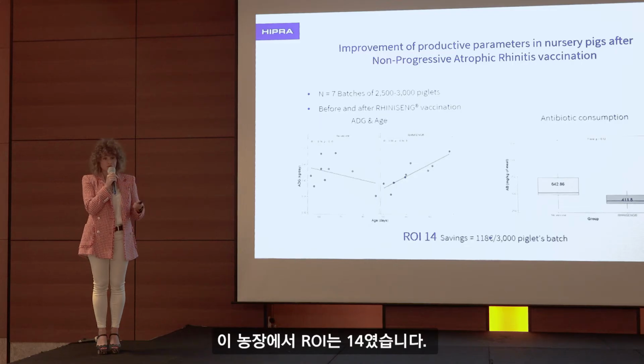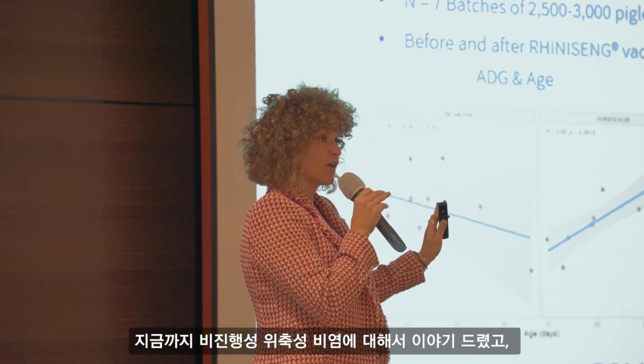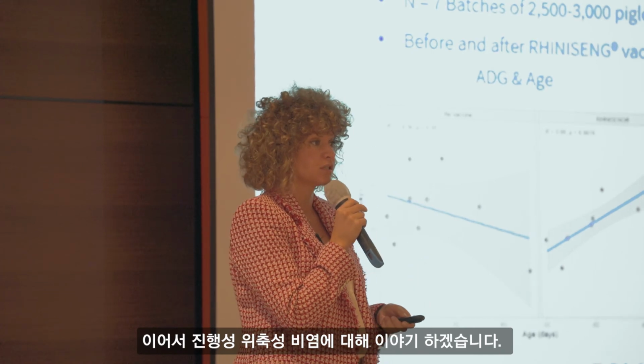In this farm, the return on investment was 14. So they were investing 1 euro and they were recovering 14. So that was the part for the non-progressive control of the disease, and we are going to talk about the progressive form of the disease.